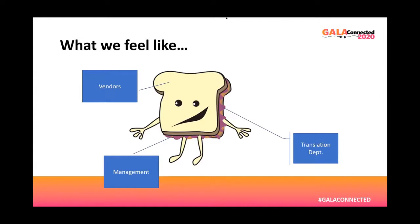So, but what this big change made us feel like is a sandwich. On the one slice of bread is the vendors, the other is management, and in between is us, the translation group. Next slide, please.